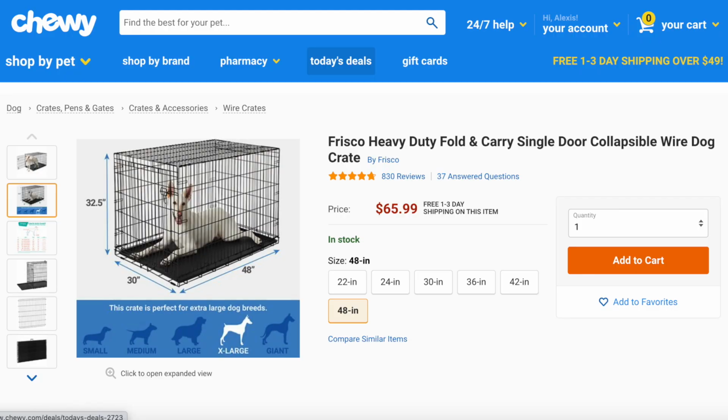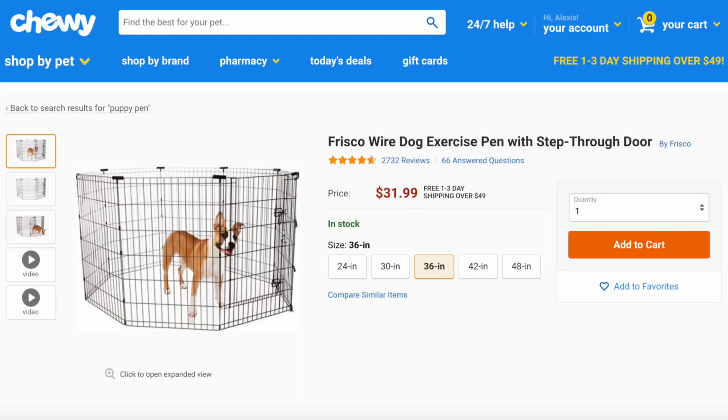Another solution would be an extra large dog crate. They do make them big enough that would meet this 8 square feet requirement. Another option, which I think is the cheapest and easiest option, definitely if you're starting out, is getting an exercise pen. Chewy has great deals on these.